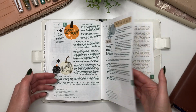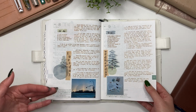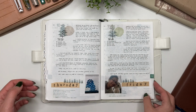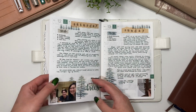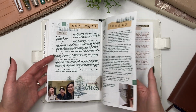So I tried to, while still staying the same to the layout, do different things every week to keep my interest going. If I get bored, I'm not going to want to do this. If it feels like work, I'm not going to want to do this. If it feels like a chore, I'm not going to want to do this. So I try to find things that keep me interested, that keep me wanting to do this, that keep me happy doing this.